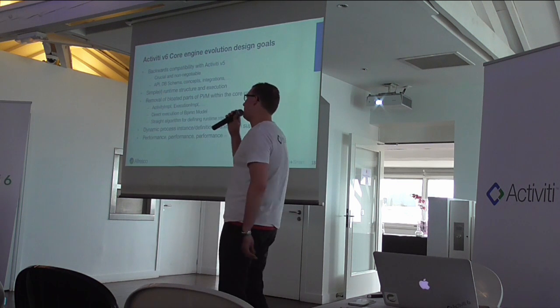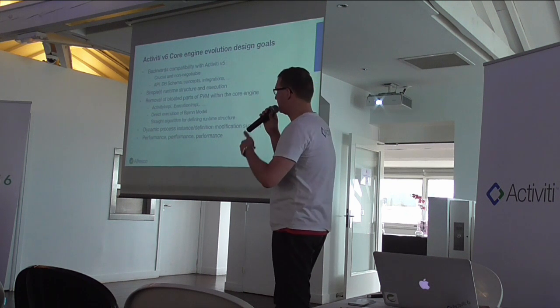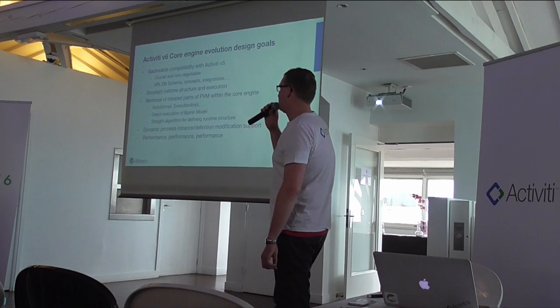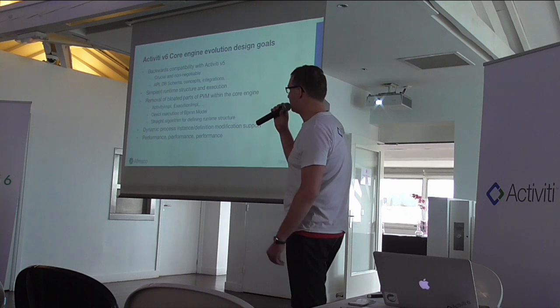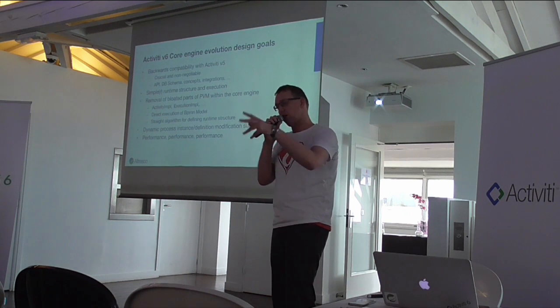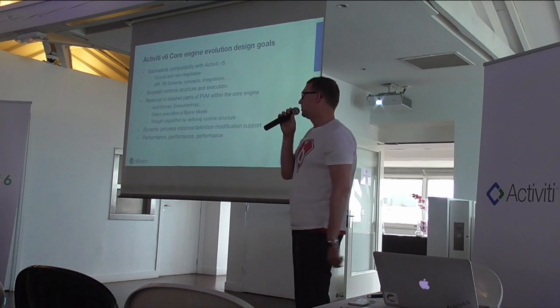You won't see it now. Activiti 5 is a very good basis, but once you want to start doing new use cases, you will see why we had to do what we had to do. Third point is that we want to remove some of the bloated parts of the PVM, the process virtual machine. People that have gone into the engine really deeply might have seen the PVM classes, they're called ActivityImpl, ExecutionImpl, the atomic operations.